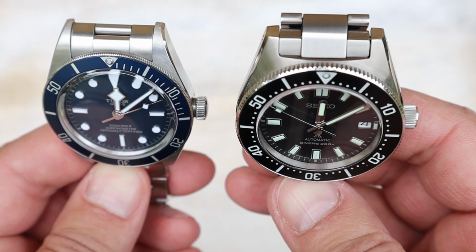The Seiko SPB143 I bought 2 years ago. The Tudor Black Bay will turn 2 years in a couple of months. So I would say I spent about the same time with both watches. I find it's a bit silly and tricky to compare watches from different price points, but I will try to review them both from the specs and quality points, not the price point.